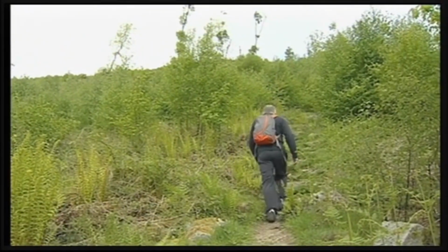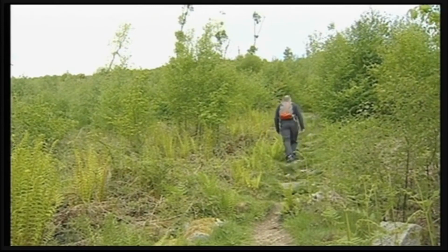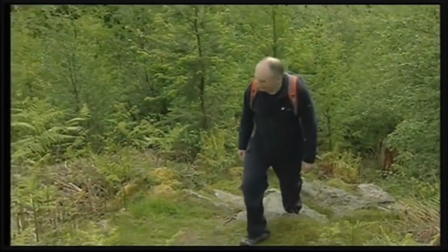This is a very steep hill. It rises 175 metres, over 570 feet, in just half a mile. The granite steps leading to the tower are an engineering feat in themselves. Imagine moving all this heavy stone about.